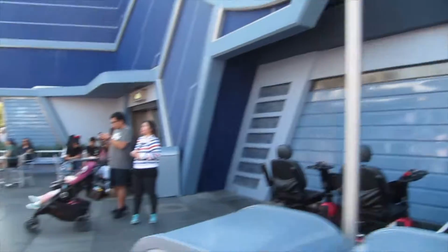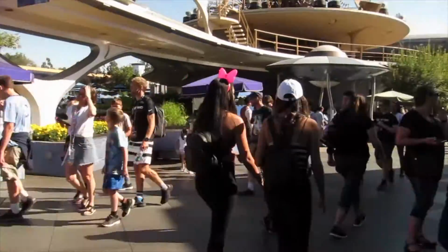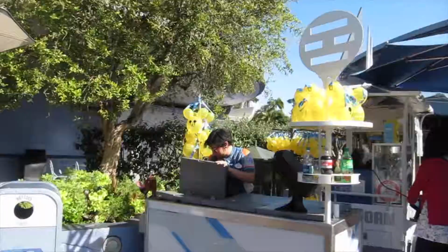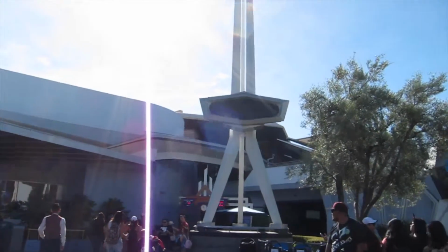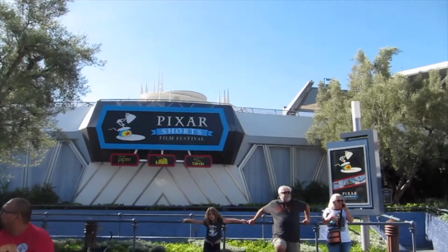You'll see the stroller parking commonly in a lot of places at Disneyland and California Adventure. When it's super busy, sometimes you'll see hundreds of strollers. Space Mountain, this is one I really enjoy. It kind of broke down once when I was on it, so I got to ride it twice.